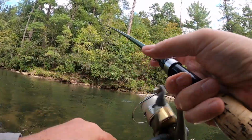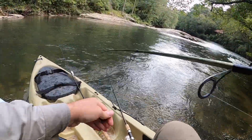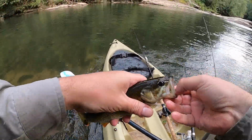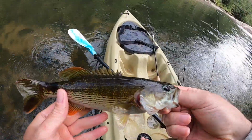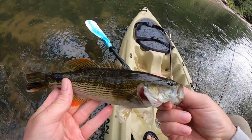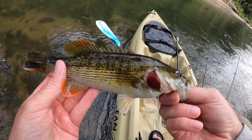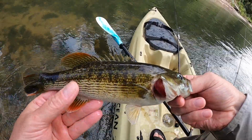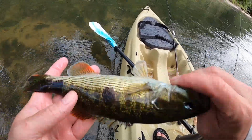There's another one. Oh wow. That's probably the largest Chattahoochee bass I've caught today. And this fish has some melanistic issues there. Those spots are a form of melanism, and you see this in several species in the sunfish family from time to time. These pictures are on the internet. Sometimes they have a lot more of these. He's got one right there as well.